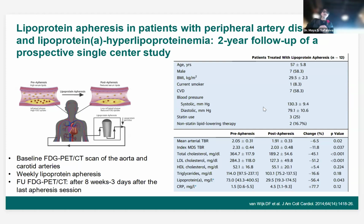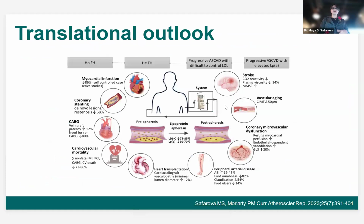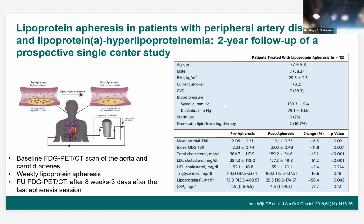Then they started treatment of patients with FH with lipoprotein apheresis. Those who were naive to apheresis had weekly treatments for 8 weeks, and then they performed PET-CT. They performed it at baseline, and then on average 3 days after the last session. What they found using PET-CT was substantial improvement in their parameters of inflammation.